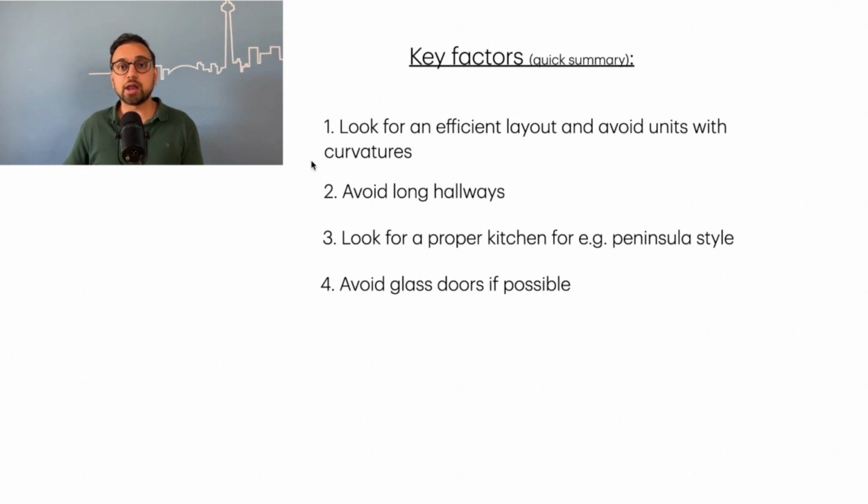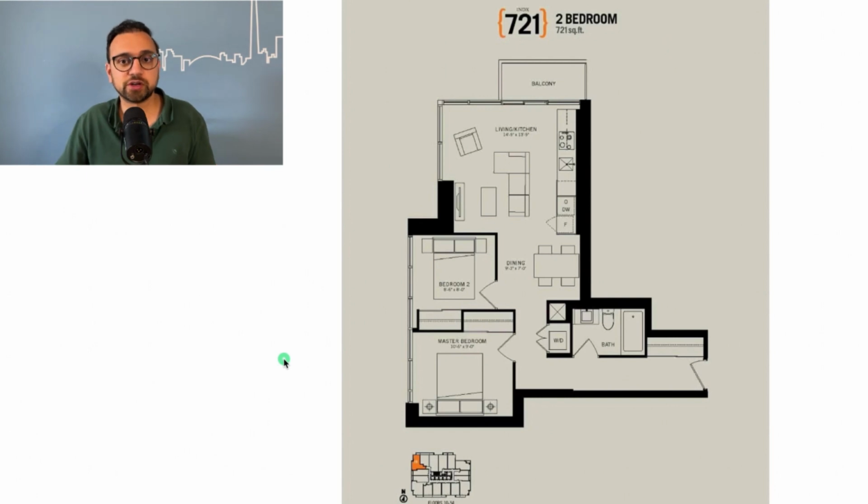So now let's go ahead and I'm going to show you floor plans of 2-bedroom units. So here's the floor plan of a 2-bedroom unit. I'm going to show you why this one is not ideal. So let's get started. So here's the entrance. It's got a long hallway, which is not ideal.